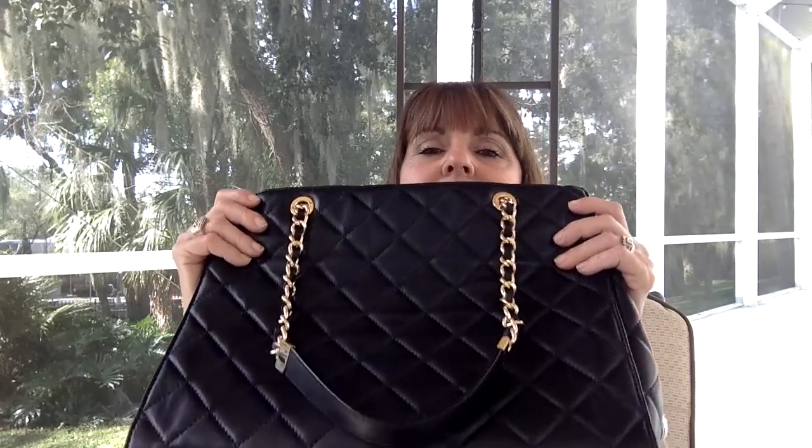Okay, so I didn't see it at the Michael Kors store first. I got a catalog. Michael Kors sends the most beautiful catalogs you've ever seen. I saw this purse in the catalog, and I about had a cow. That's this year, a few months ago. And so right after Thanksgiving, we were at the International Plaza, went in the Michael Kors store, and there was the bag in person.